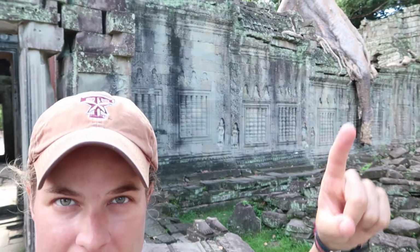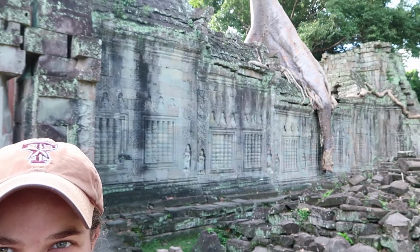We should also note that this temple has both Buddhist and Hindu influences, which is very common of this entire Angkor Wat area. And check out this super cool tree. I can't do the whole pointing at something, and there we go. Insane.